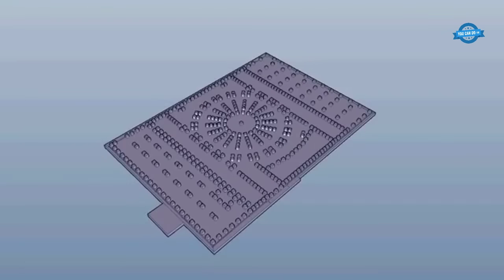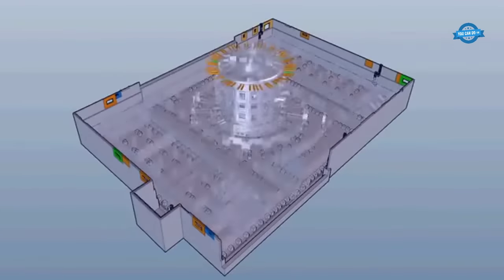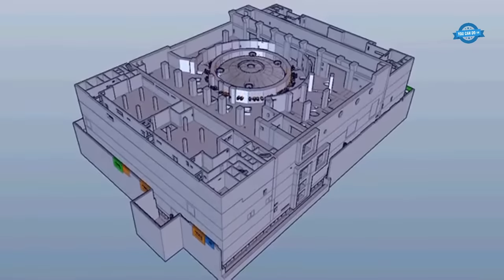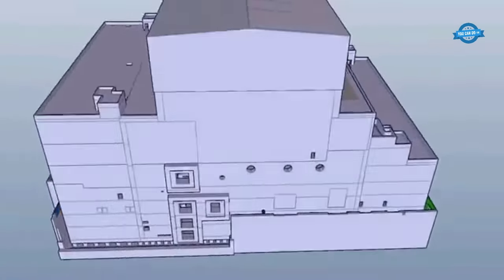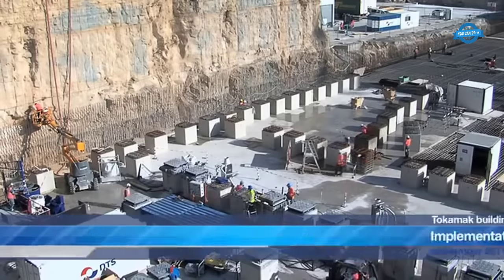The next phase involved the excavation of a massive foundation pit, which was 17 meters deep and covered an area of 4,000 square meters. This pit was used to construct the Tokamak building. The construction of the Tokamak building involved the pouring of over 17,000 cubic meters of concrete, the installation of over 5,000 tons of steel reinforcement, and the construction of multiple floors and levels to accommodate the various components of the Tokamak.